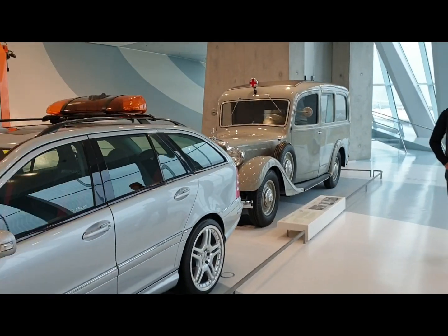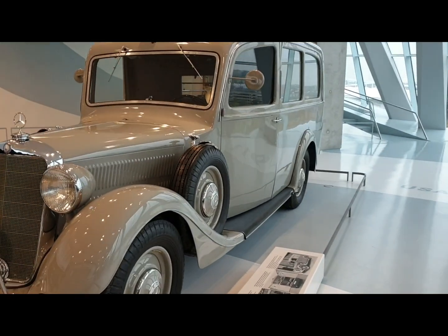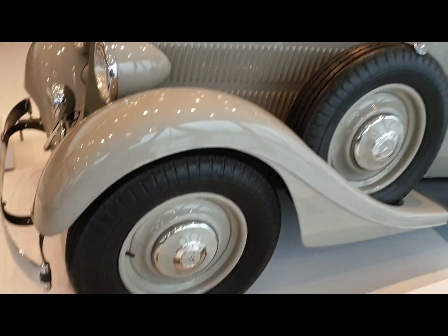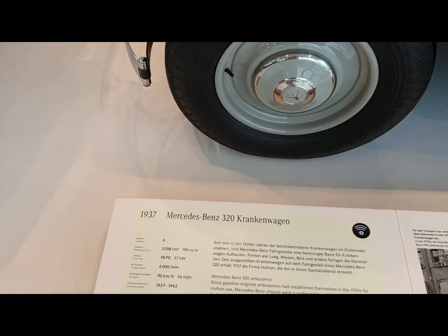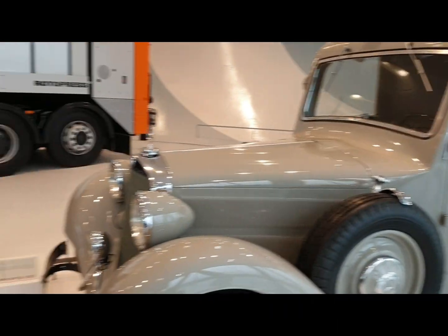This is, I think, the old ambulance service community. It's a gasoline engine ambulance. Yeah, the old ambulance with 78 PS.